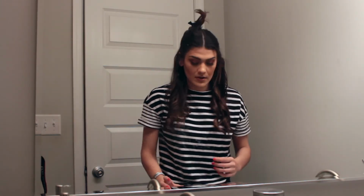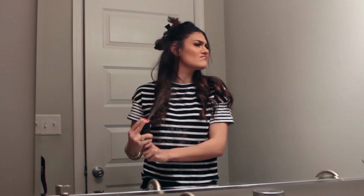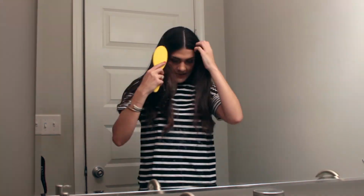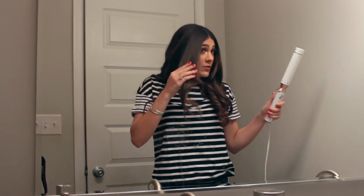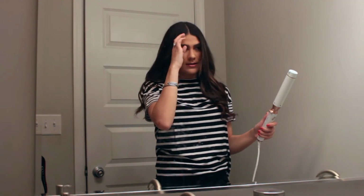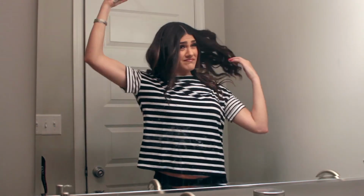And then once I'm done the top or the bottom layer, I use a little bit of my Oribe dry texturizing spray and just a tiny bit. And then I drop my top layer and I do the same thing, brush it out and start on the top. Okay, so the last section is like where my little shorter pieces are and stuff, but I still just do it the same exact way. So that is my hair, and I will again spray the top layer with the Oribe. And then I wait for it to completely cool, and then I will brush it through one time.